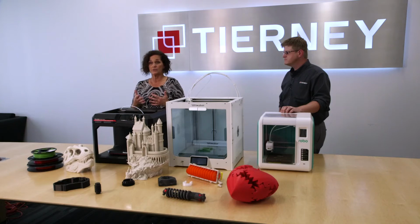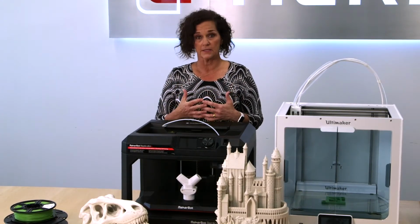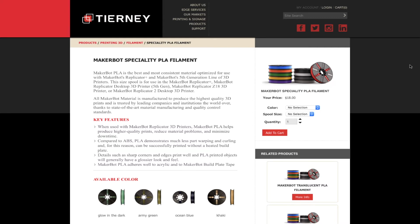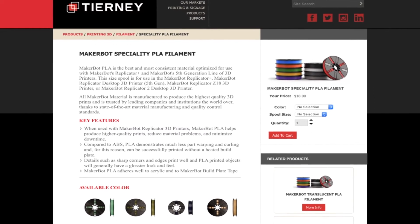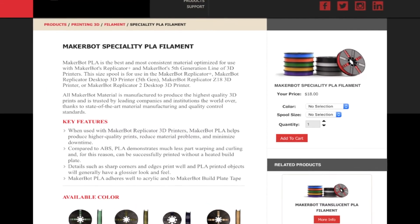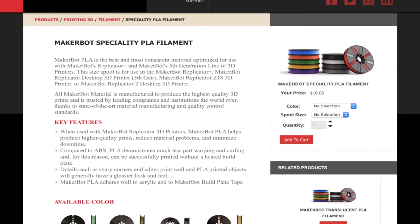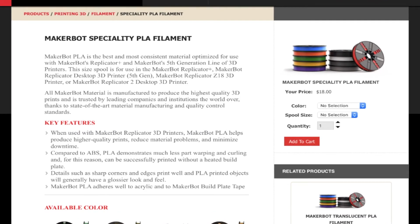The most popular types of filament to use would be the PLA. PLA is a plant-based, biodegradable filament. It's made from corn byproducts and also some other biodegradable materials. So this particular filament is the one that's most commonly used in schools because it doesn't give off VOCs, so you can actually dispose of it and not feel bad sending it to the landfills.